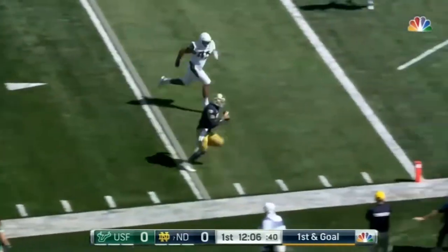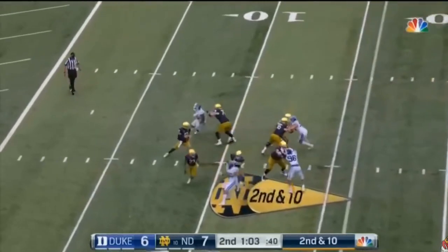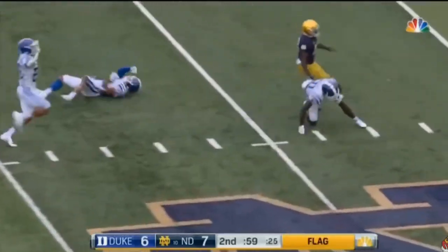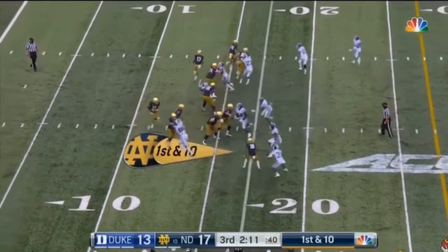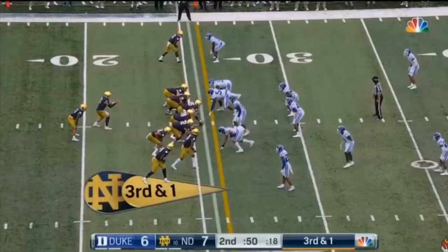The only thing I really question about Book's ability is he seems to have some accuracy problems. This might account for his tendency to take the safer throw and fit into more of a game manager type role. But before we leave the offense, I want to talk about one of their most used formations and the cool things they can do out of it.